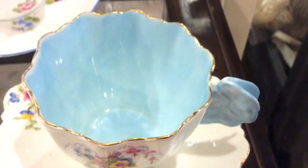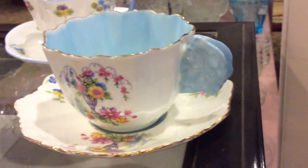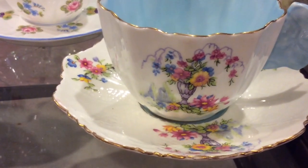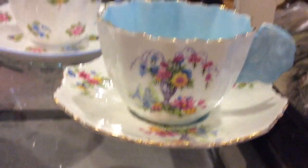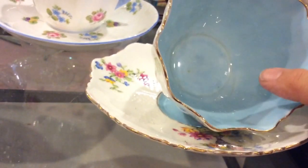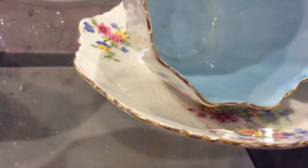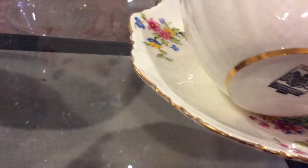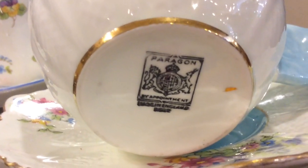And this one here, let's see what we stop at, is turquoise inside. It's got a flower handle and vases, flowers, scalloped edges and gold. Pretty colors again, just like the last one. It's a neat little handle. Sought after color with the turquoise. And the bottom is marked, it's Paragon stamp. Paragon. Beautiful piece.